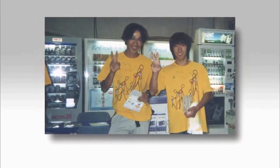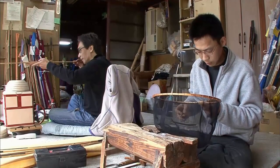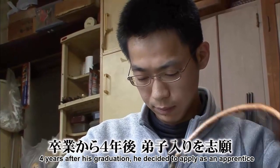But after graduating, he couldn't find the job he always wanted, and temporarily gave up on that path. Nonetheless, he could not throw away his feelings for fishing, and one day, he decided to apply as an apprentice under his current teacher.